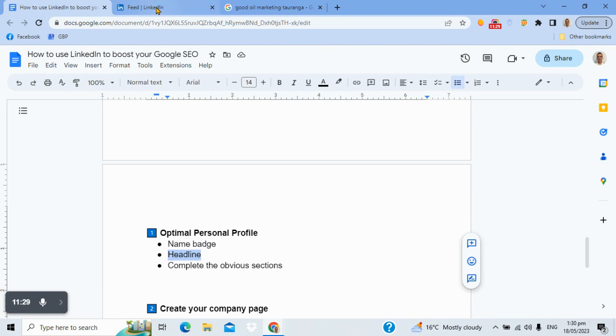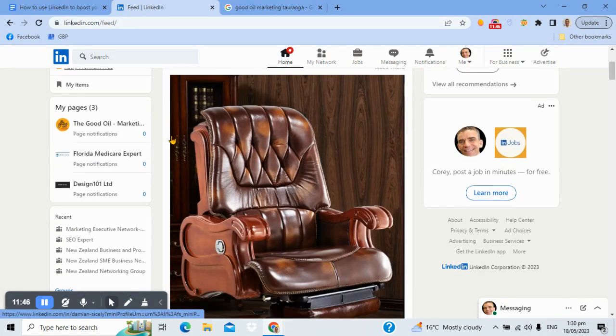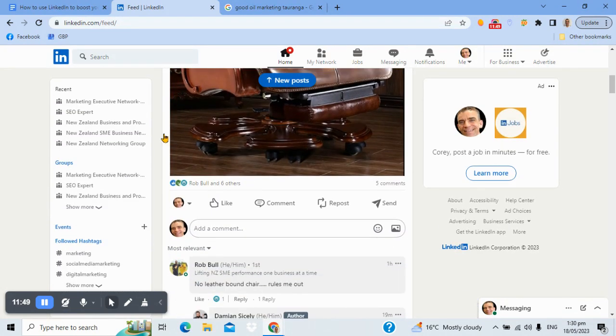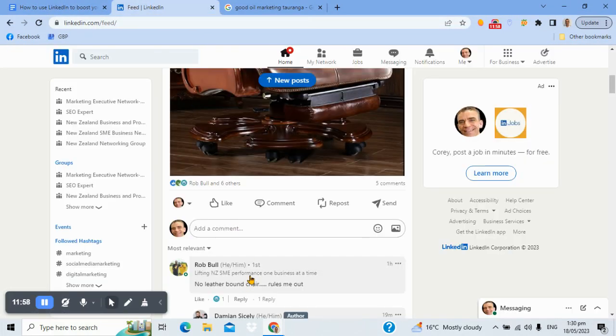The headline is this section here. Google Business Profile, your business dominating Google locally, ask me how. So every time I comment on somebody's post or article, that will be seen, as will your photo. Okay, so when you look at your headline, so if you look at Rob's here, Rob Bull, lifting New Zealand SME performance one business at a time. That's his headline. It's very, very clear, and it tells me that that's what he does. It's a pretty good headline.